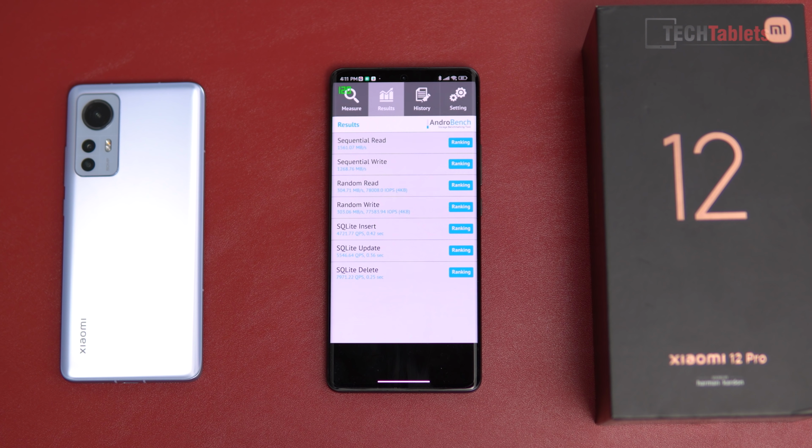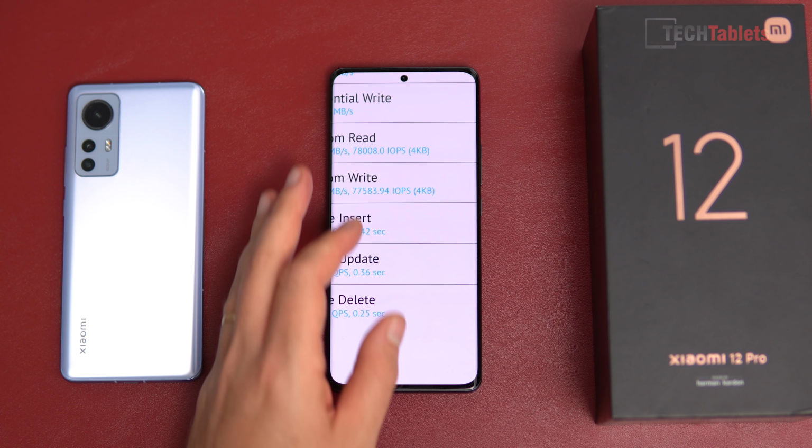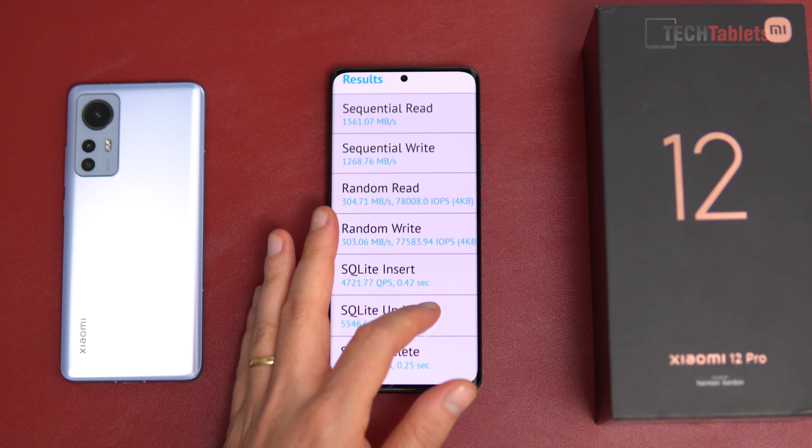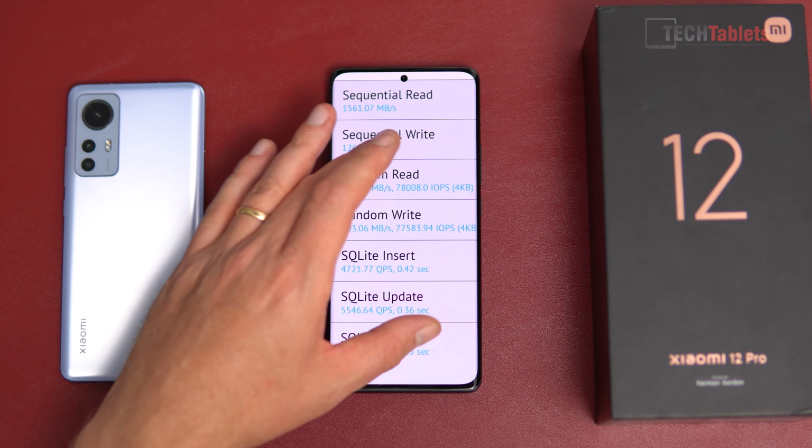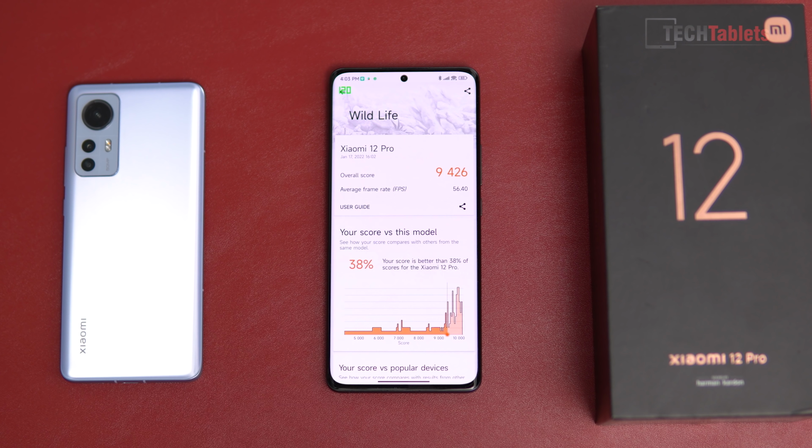And this is the internal storage speed. So I've got 128 gigabytes UFS 3.1 here, and blazing fast speeds, really good. Now, these are not the highest I have seen, but look at those random reads and writes. They are super good, over 300 megabytes per second. So that's not going to bottleneck anything at all.